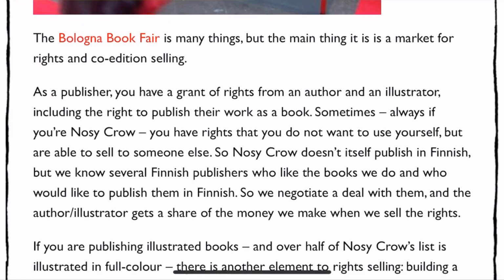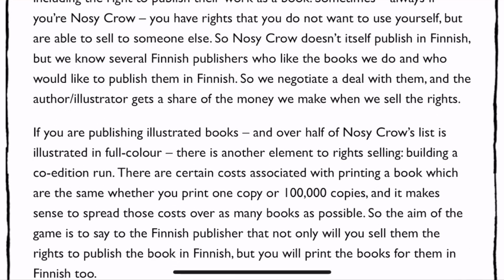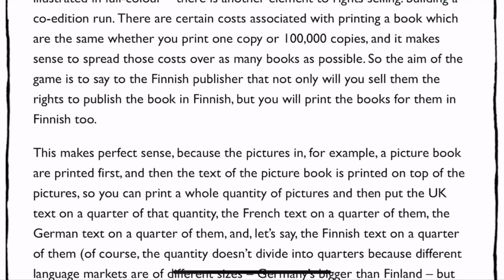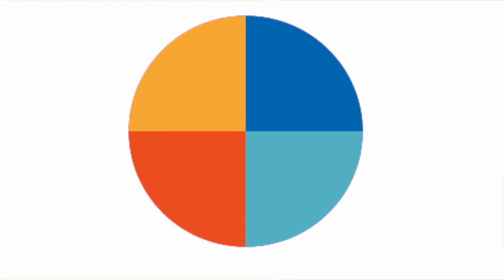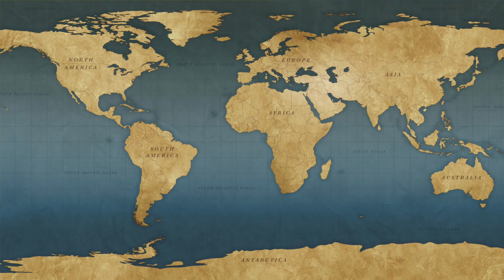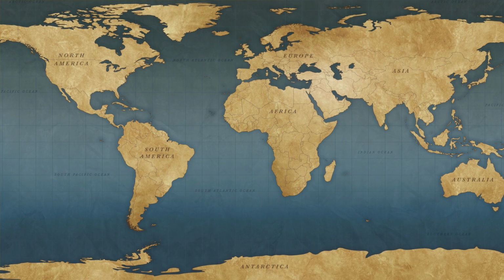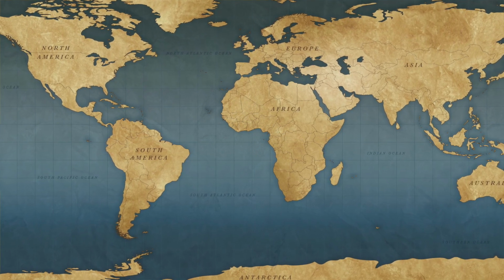This makes perfect sense because in a picture book, the pictures are printed first, and then the text is printed on top of the pictures, so you can print a whole quantity of pictures and then put the UK text on a quarter of that quantity, the French text on a quarter of them, the German text on a quarter of them, and let's say the Finnish text on a quarter of them. Of course, the quantity doesn't divide into quarters because different language markets are different sizes. Germany is bigger than Finland, but you get the idea. Each version of the book is called a co-edition.